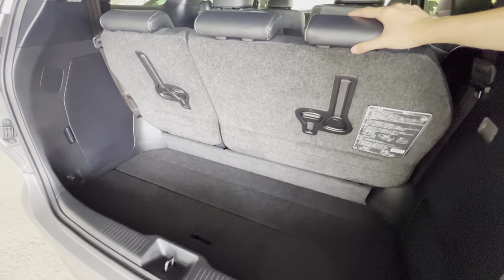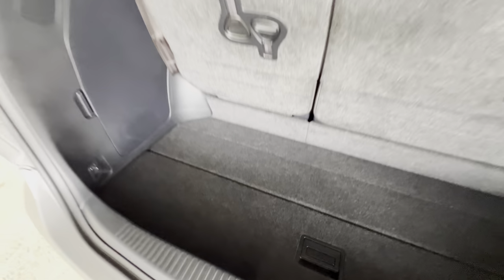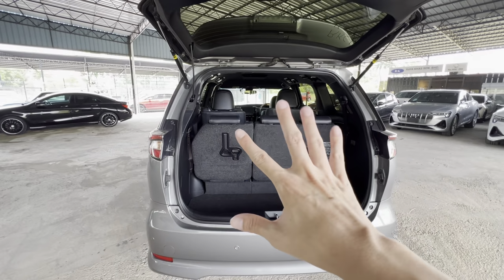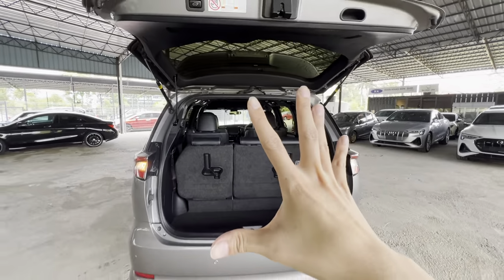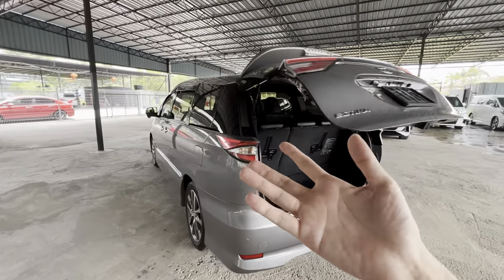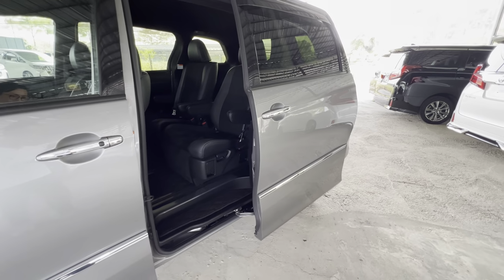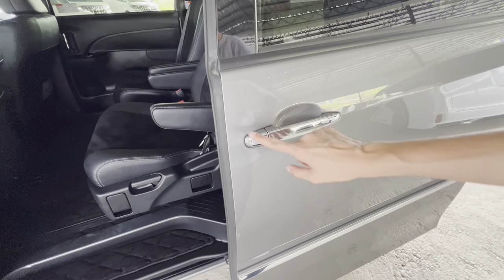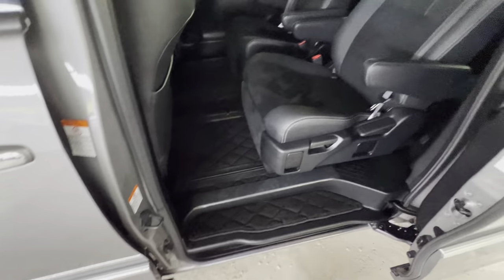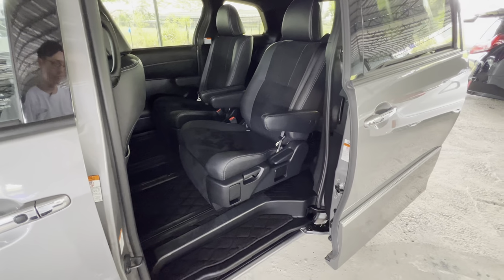Even with the third row seat unfolded, you still get a very big space underneath here. This was a very good design during that time. Power boot, power sliding door, yes. It still has it, just like the current MPV. Just slightly different, because you have to pull the handle to open or close instead of pressing or using a leg sensor. This is an older model, so please don't compare it to the latest one.